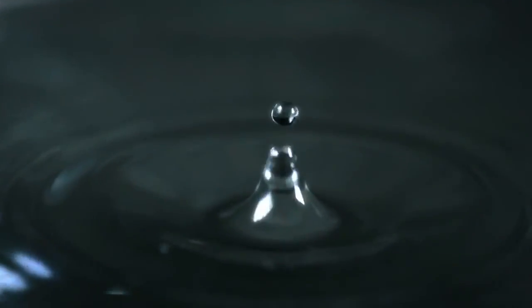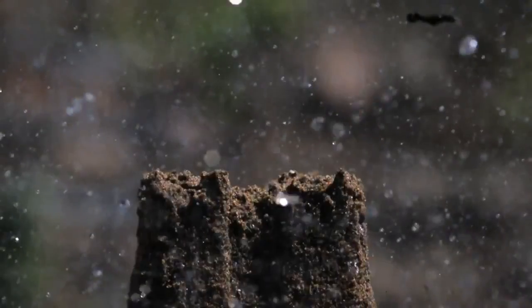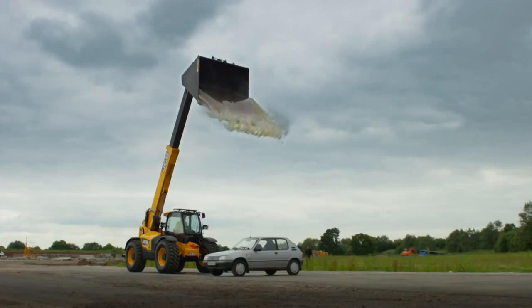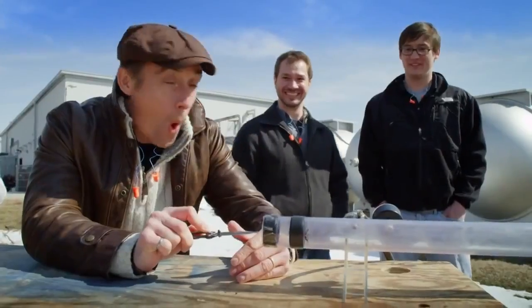So I'm going to strip weather back to basics. All in the name of science. Uncovering its secrets in a series of brave, ambitious, and sometimes just plain unlikely experiments. Well, it certainly feels like a dust storm from here. To show you weather like you've never seen it before.